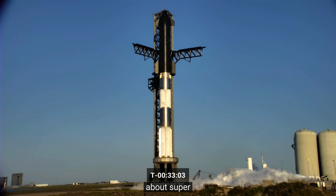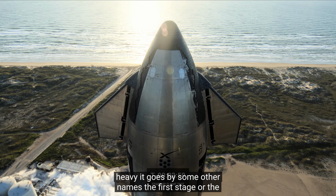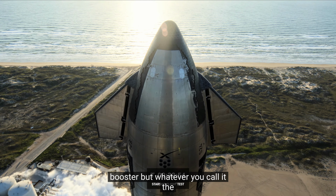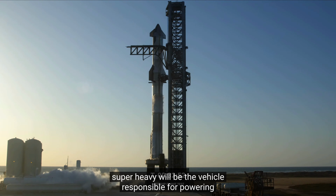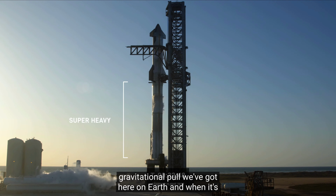The name says it all. It's super, it's heavy, it's Super Heavy. It goes by some other names, the first stage or the booster, but whatever you call it, the Super Heavy will be the vehicle responsible for powering Starship against that mighty gravitational pull we've got here on Earth. And when it's fully operational, it's going to get Starship to orbit.